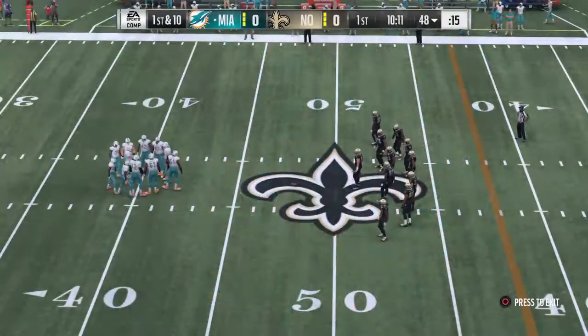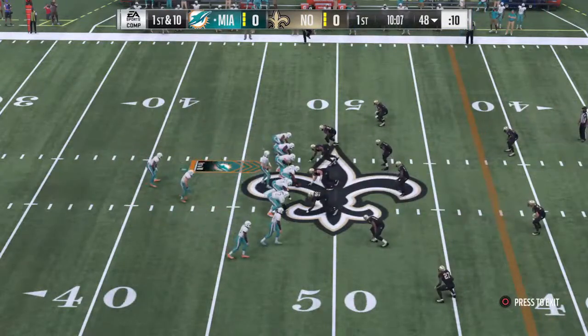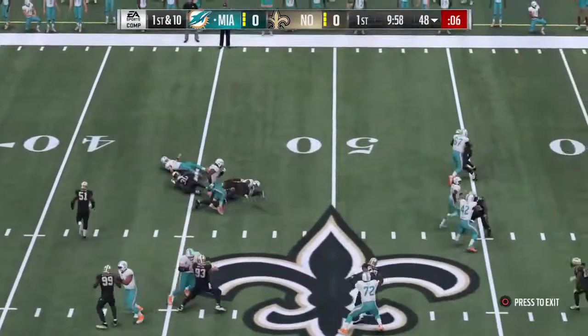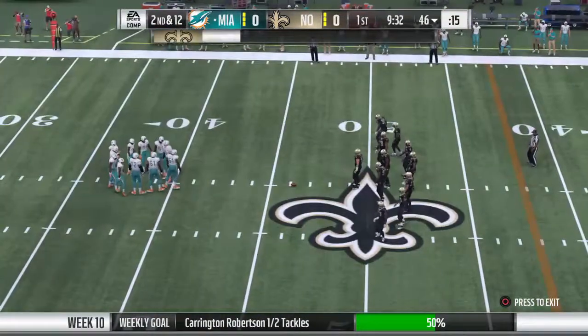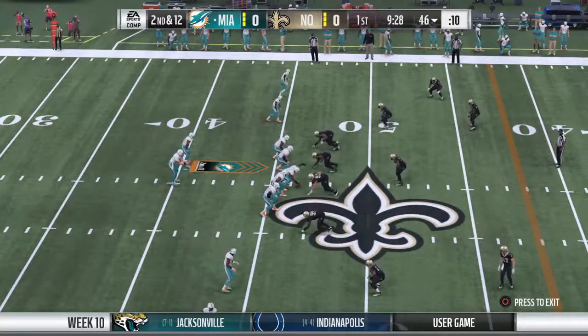Fresh set of downs here. A handoff as they run the counter play. And this one goes nowhere. Losing yardage on the play back at the 46. It's a loss of 2 there, bringing up second down. A tackle for loss there.